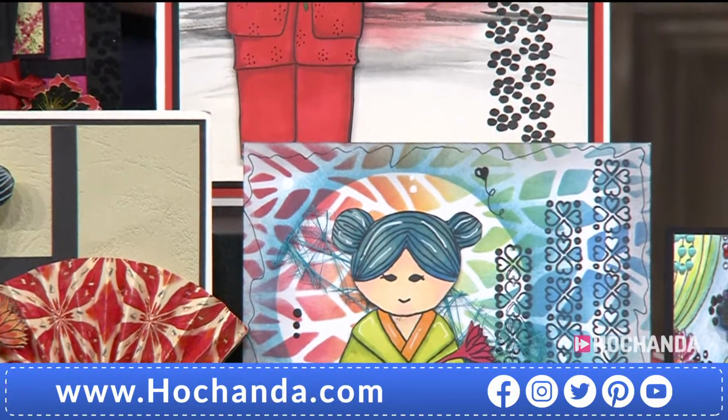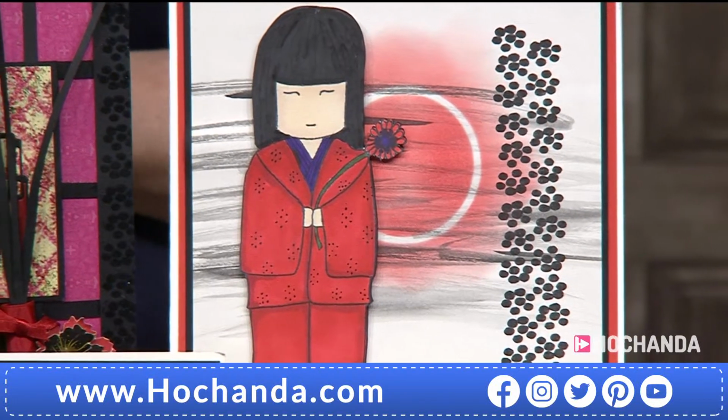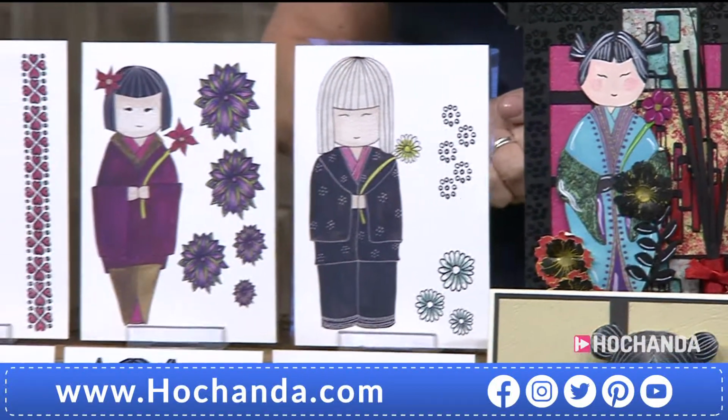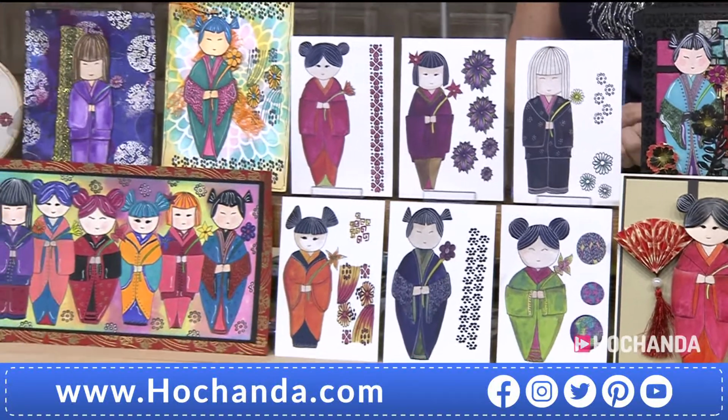We are looking at the most incredible kimono girls, as you can see. We're getting all 6 of them within this set, 20 stamps in total, and the creativity that you are going to enjoy with these just goes on and on and on. And of course we see Dolly Dimples as that name on the screen.